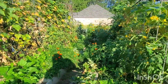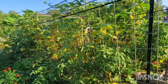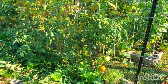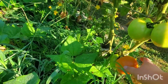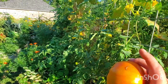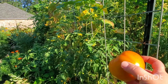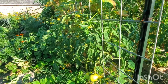Okay, on to the row. I guess row two, whatever number you want to call this, the other side of the second cinder block row. Second trellis row. I have a tomato to pick. I believe these are the big reds. I don't want to leave it out much longer because I'm afraid something else will eat it, so it can continue ripening on the counter. But isn't that a pretty tomato? I like to leave them out here to ripen on the vine, but sometimes I get a little nervous that something will eat them.